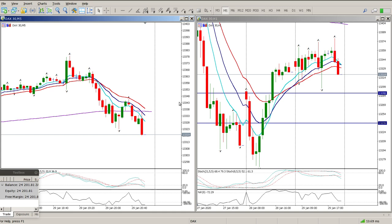So what you want to be doing is basically scalping. Look for your trends on, you can even look for trends on like a 12 or 15 minutes, and then use a 5 minute as your trading platform. Okay. So anyway, guys, that's it for me today.